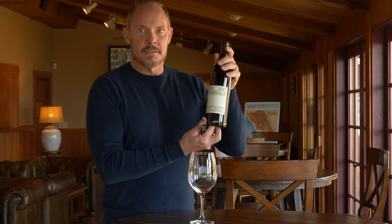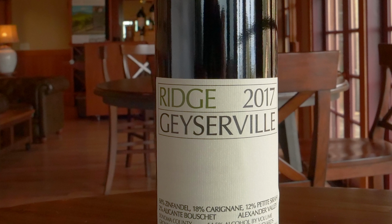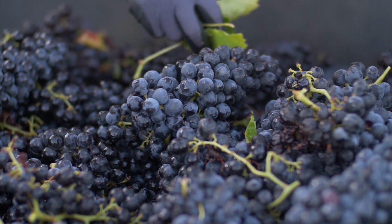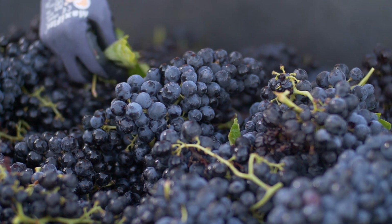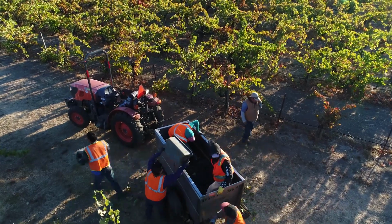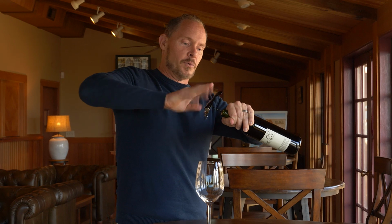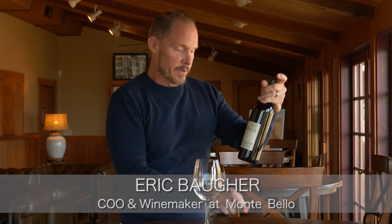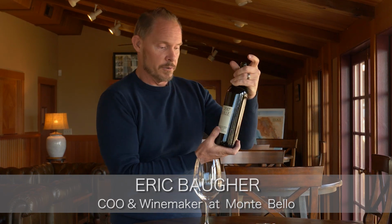We have here our 2017 Geyserville. This is from a terrific Zinfandel vintage in Alexander Valley, where this vineyard's located. It's our 52nd year of making this wine, so definitely a vintage to celebrate. It was also the year the drought was over, so the vines got plenty of rainfall that winter.